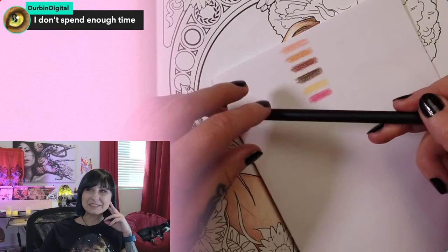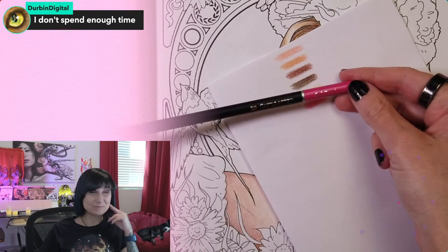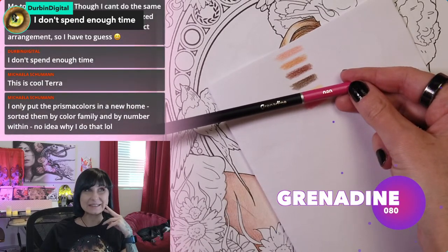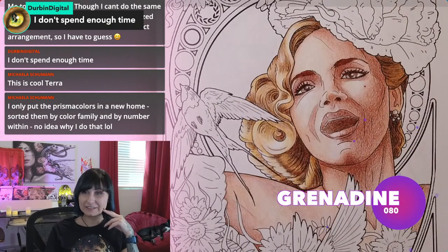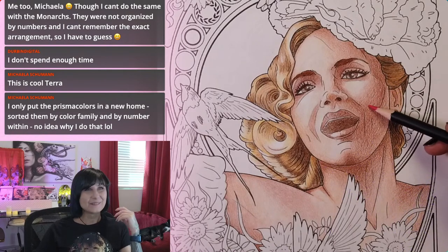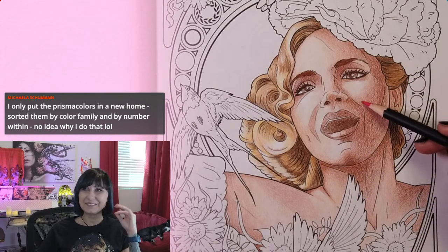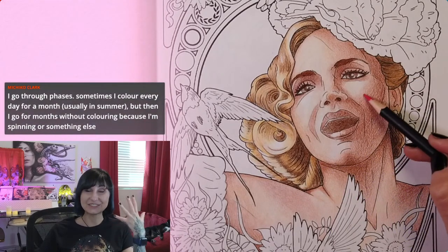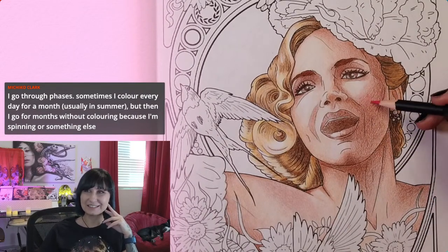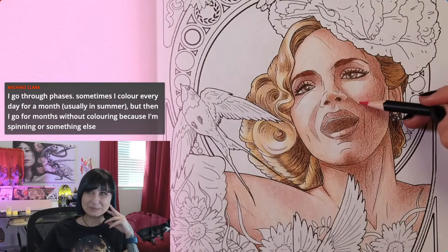All right, I'm gonna try this bright pink. I was pleasantly surprised to find actual bright pinks in this set as well, because this character needs blush. She is very feminine, very flirty, and she does have this very strong blush on her face. That's the character that she is in the series. So I want to add this blush.